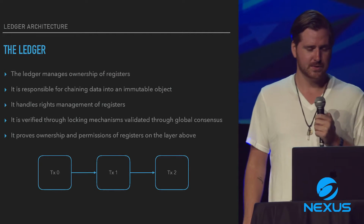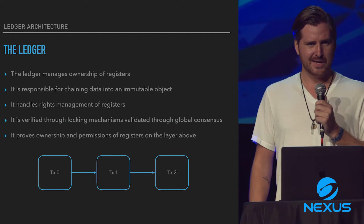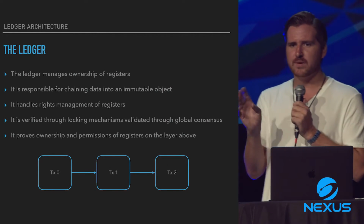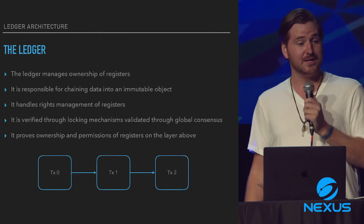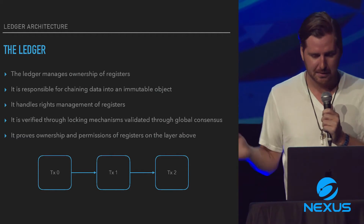This is the ledger. So in context of the stack, the ledger manages ownership of registers. As I was saying, like the router, it's passing packets. It's just moving data back and forth. The ledger is a similar type of thing. It is moving data, but it's proving who owns what data through cryptographic proofs. So it's responsible for chaining the data into the immutable object. That's a fancy way of saying you can't ever change it. If you change it, you break it, right?